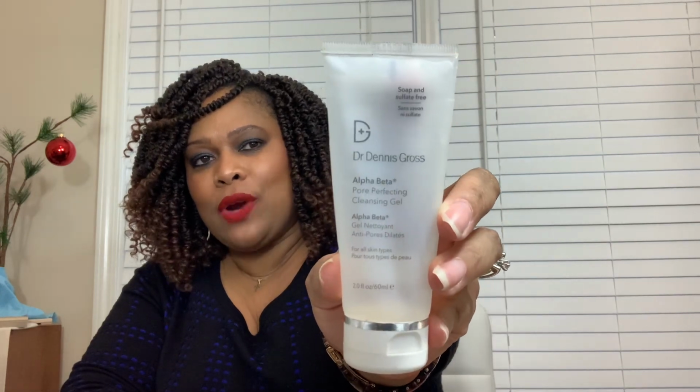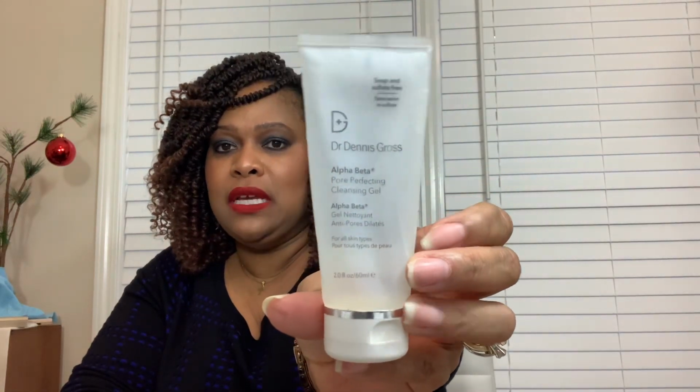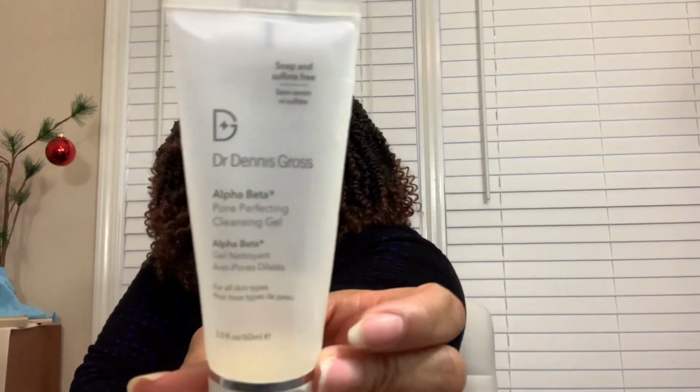The next item is one out of my travel bag, which is the Dr. Dennis Gross Alpha Beta Pore Perfecting Cleansing Gel. So I finished this up out of my travel bag. I actually have another one that I'm finishing up as a result of the holidays and some business travel. So it will be time for me to pull out a new one of these. This is not only a repurchase for me because it is TSA compliant at 2 fluid ounces, so I can go through security with no problems. It's also the perfect size for my travel bag. And it is one of the facial cleansers that I keep in rotation here at home. So, needless to say, I love this stuff.